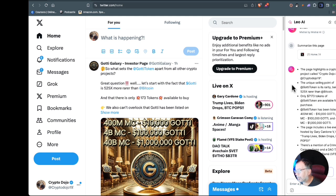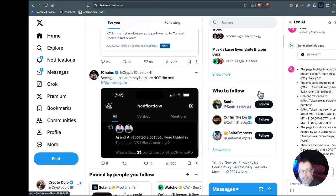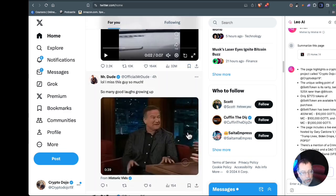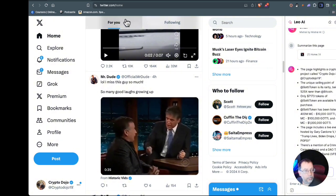Now, if you go to someplace like Crypto Bubbles or things like that, you may have a harder time. However, what I've found is, unless it's really crazy, something simple like this and mainly text-based, it's really good. You get a good summary of that page. So if you don't have the time, and there's a lot of stuff going on, you're like, oh man, really? You can just hit summarize this page, and it'll summarize it for you.